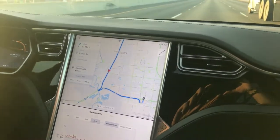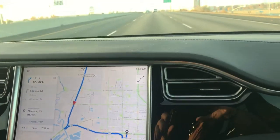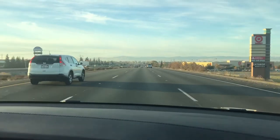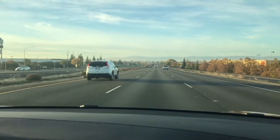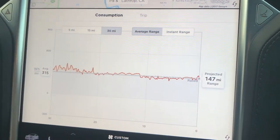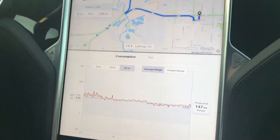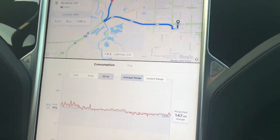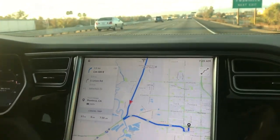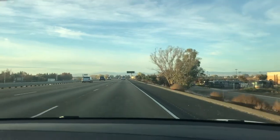So we're approaching Manteca. We have 6.8 miles left. We're going down 99, going on Highway 120, and then getting to the supercharger. It was showing that we would have 61% battery left from Sacramento to Manteca. Now it's showing we're gonna have 62% because we were driving on cruise control. So driving pretty economically, average of 300-ish, 315 watt-hours per mile. As soon as we get to Manteca, we'll get back to you.